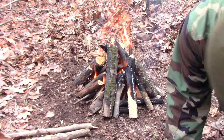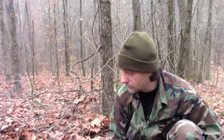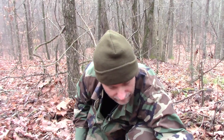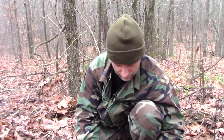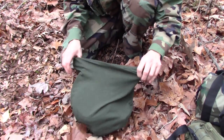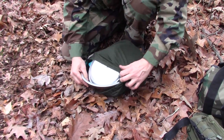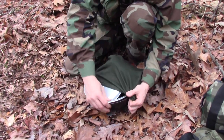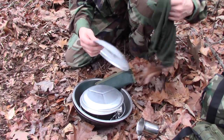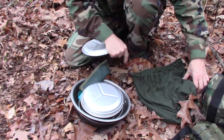All right, now, am I too close right here, or can you see me over here? I can see you right there. All right, let's take a peek in this bowl and this bag. All right, what we have here, two stainless steel bowls. All right. Load this bag right here.